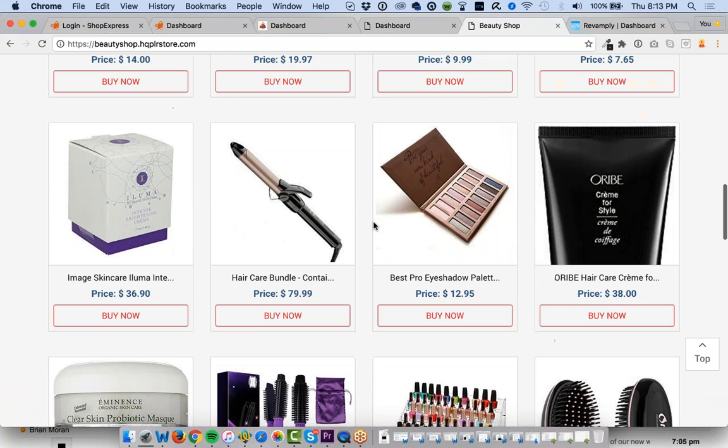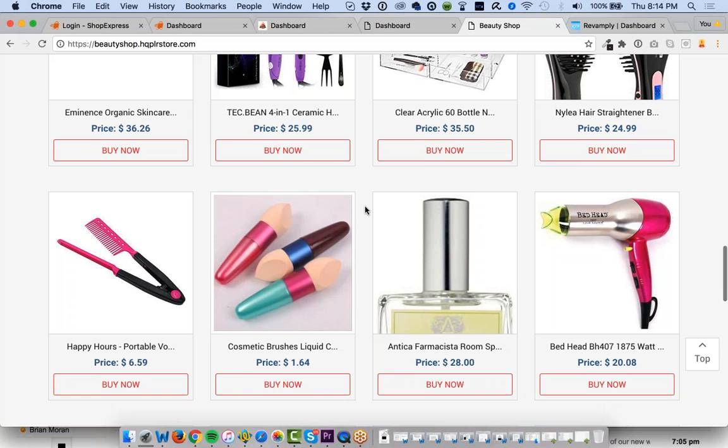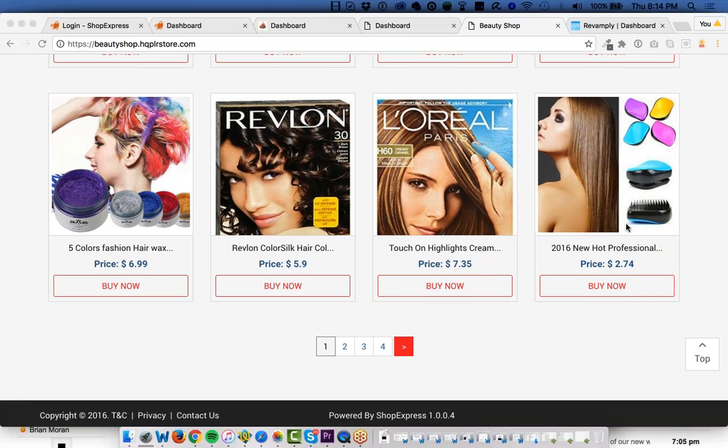That's a really good way of starting off without having to put too much investment in or buying a bunch of products to start off with. You can sell other people's products, so they hold all of the risk, and all you need to do is use this software, select which products you want, and drive traffic to those products. It's one of the best ways to get started in e-commerce.